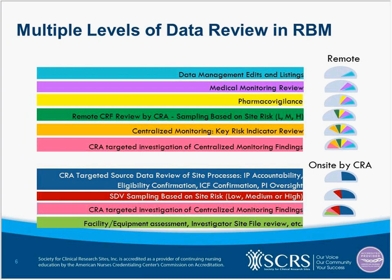So I mentioned that there's data review that's kind of done in the background, right? So central data review is done in the background. So let's explore that a little bit more. In the traditional model, the CRAs spent the majority of their time on site performing source data verification and review of source records. There were few remote data activities that really occurred.